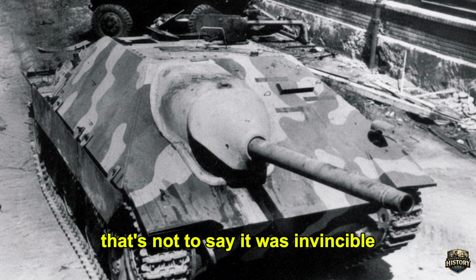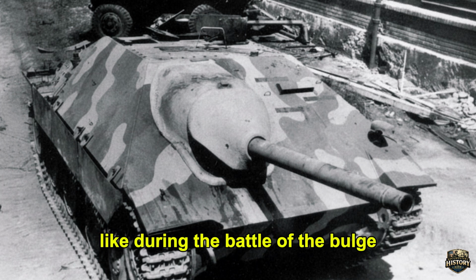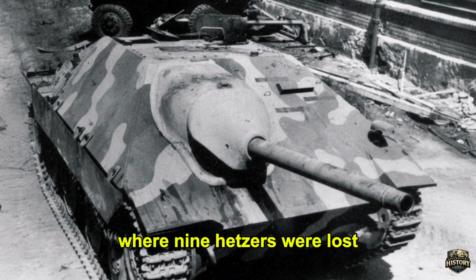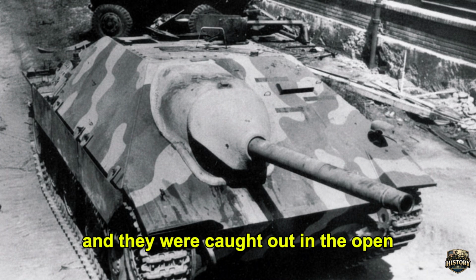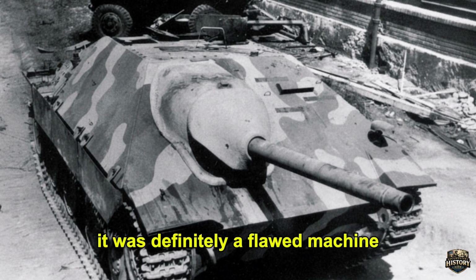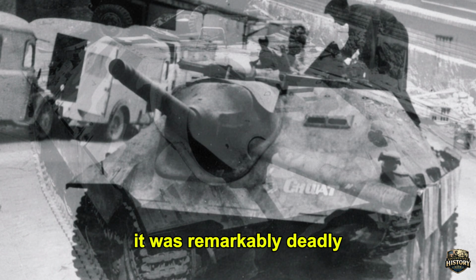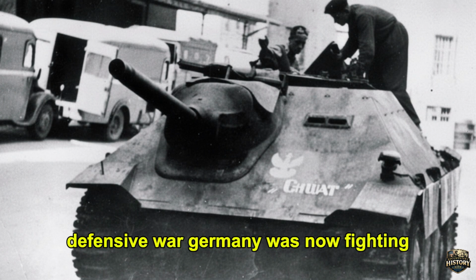That's not to say it was invincible. When they were used improperly as assault guns, like during the Battle of the Bulge, losses were high. One report describes an attack where 9 Hetzers were lost after their infantry support vanished and they were caught out in the open. It was definitely a flawed machine, but when crews used it the way it was intended, it was remarkably deadly. It was the perfect tool for the desperate defensive war Germany was now fighting.